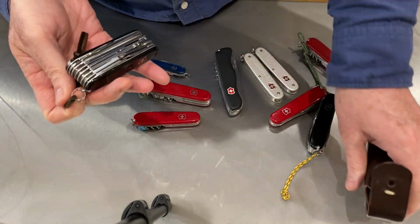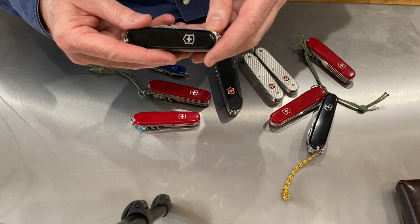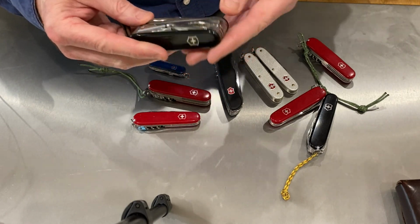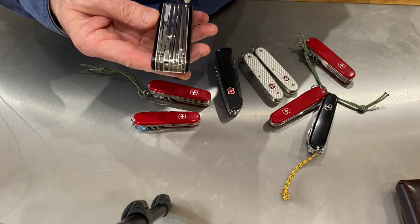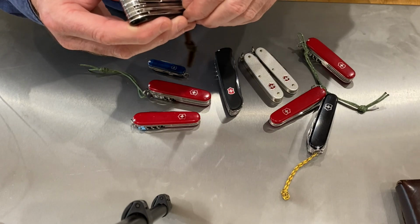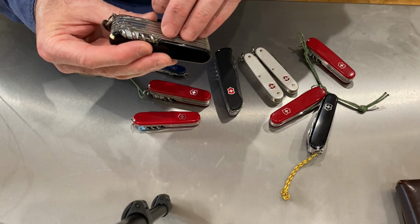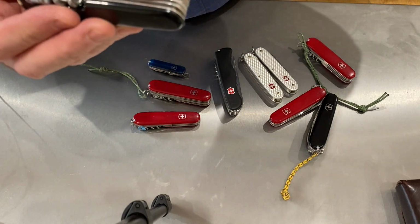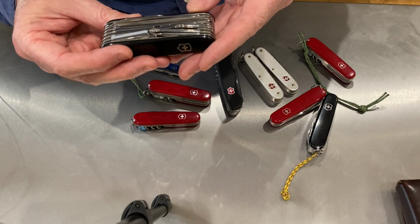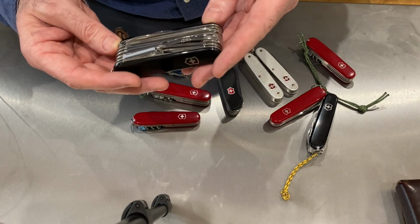So definitely the Climber. In terms of longevity, which ones I've had the longest, it would have to be the Swiss Champ, the big boss dog. This has had multiple scales on it. Started off red. That's my Roald Amundsen Tribute, South Pole Tribute, black scales. I issued this knife to my wife when she went to Kyrgyzstan for the development organization, and it was very healthily used. It's been back to Switzerland to have this liner here and the corkscrew repaired, because after many summer holidays in France, it's pulled an awful lot of corks.